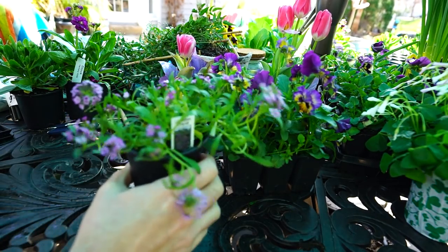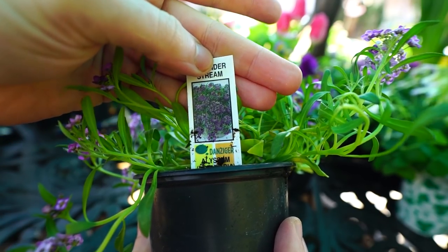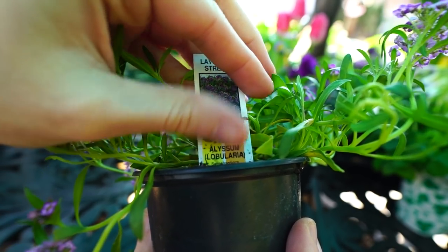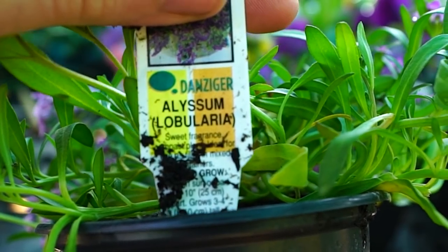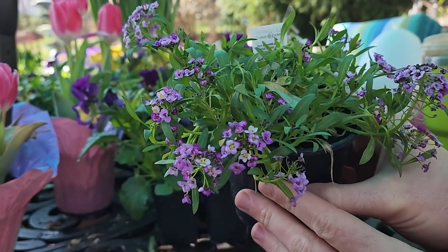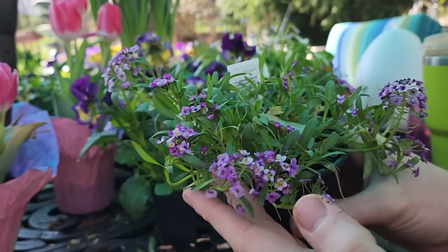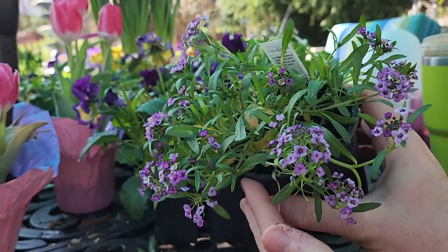Okay, all right, look at it. Had to get some alyssum. This is Lavender Stream Lobularia. We even see that, see the tag, Lobularia. They have a beautiful light purple tone to them, even some white on the inside with some of those flowers. This is supposed to be a more compact type. The tag says 10 inches.